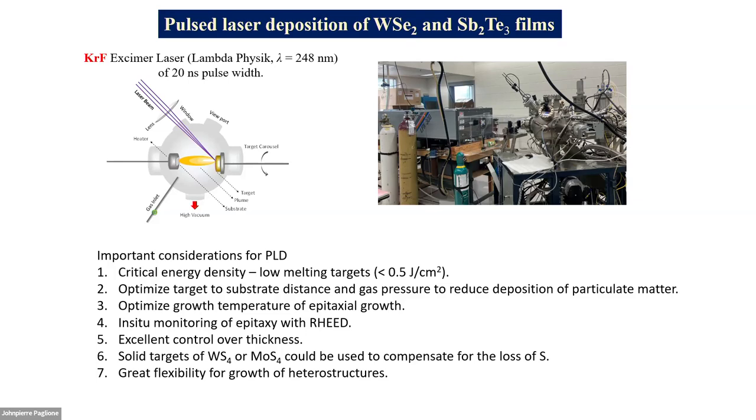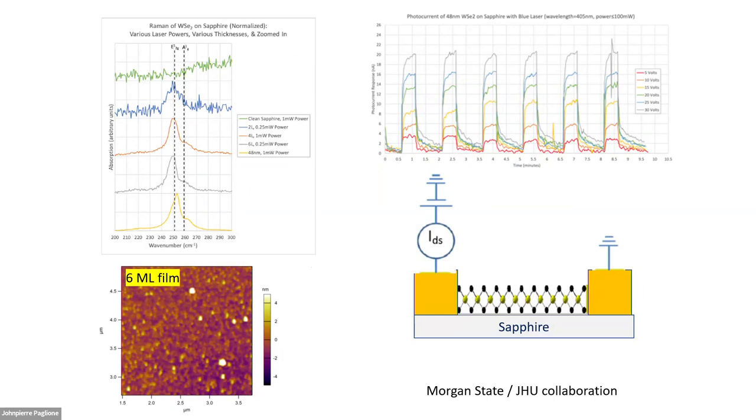Now we have deposited WSe2 films using PLD. This is some of our recent results. So you see at the top one, this is plain sapphire substrate, and then you have two layers of WSe2, 4, 6, and bulk. And you can see the characteristic Raman peak coming from this. And the thicker film also yields a very large photoconductivity. And we can do a photoconductivity experiment in this chamber geometry. You come with a laser, shine laser light here, expose it. So when you expose it, you have photocurrent going through the sample. If the sample is showing good photoconductivity, that means you have a good crystal in your hand, okay?